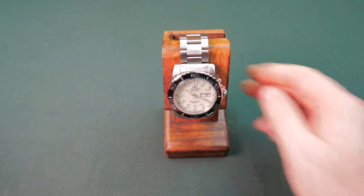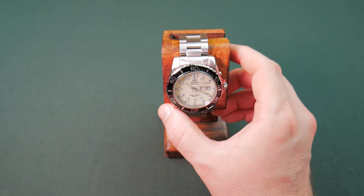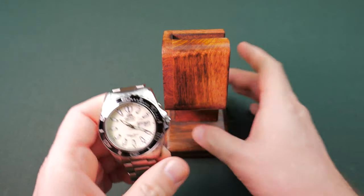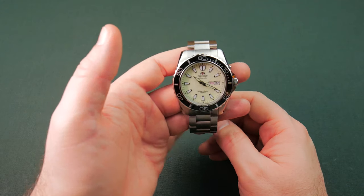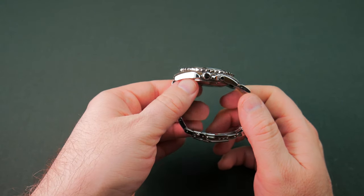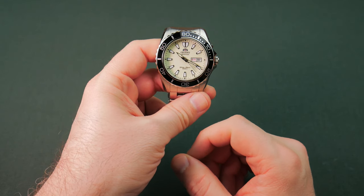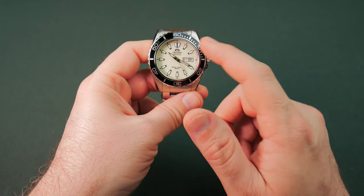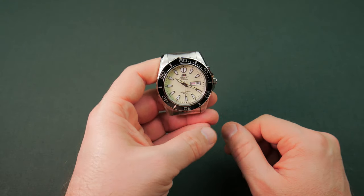So the first watch up on the table today is the Orient Mako 2 XL. Love this guy, and he's going to take the number 5 slot on our list. A super cool dive watch. You get the pusher for setting the day, and it does have a day-date display. The time is not set, nor the date on it. I haven't worn it in a few days.